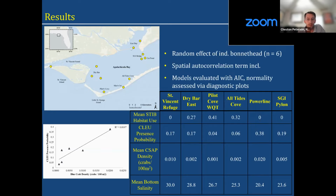We included a random effect in the model for individuals. So we had 6 bonnetheads, and we want to incorporate the idea that there is individuality among those individuals, or among those sharks. This is in the model to throw some noise into the statistical model, so that we don't assume each individual is the same, because technically they aren't, right?